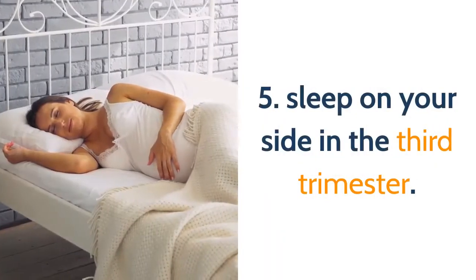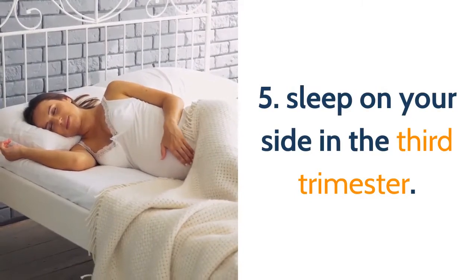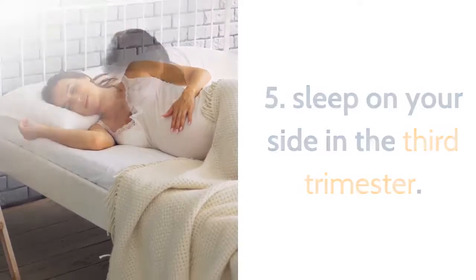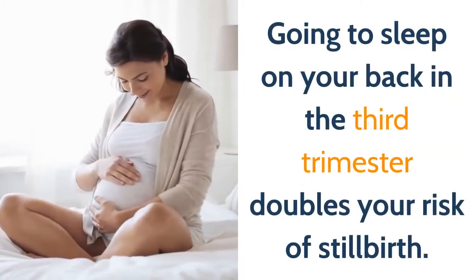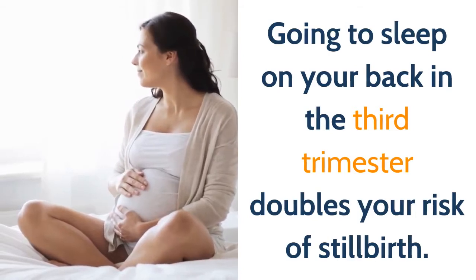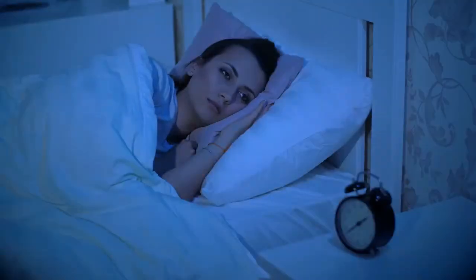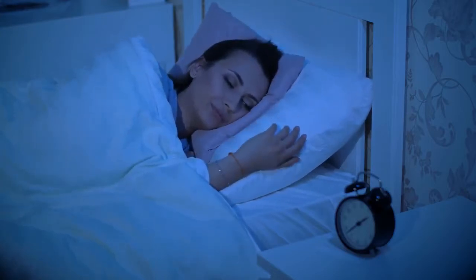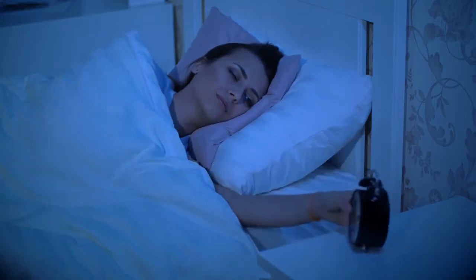The fifth most important thing to do in pregnancy is to sleep on your side in the third trimester. Going to sleep on your back in the third trimester doubles your risk of stillbirth. You may wake up in all sorts of positions during the night, and that's okay. If you go to sleep on your side, you'll be sleeping safely for your baby.